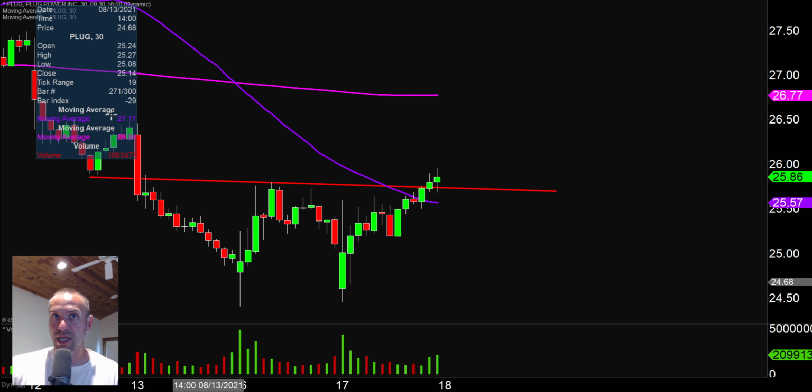But the point here being is it's basically had the double bottom. So a good old-fashioned double bottom pattern right there. It's had enough strength to bounce up.